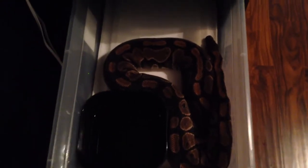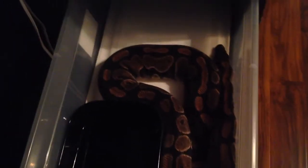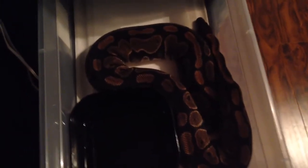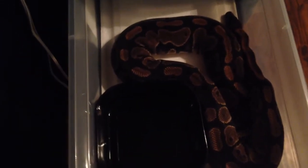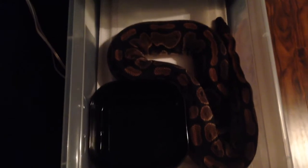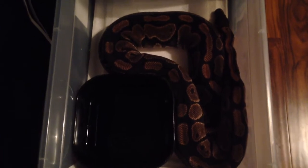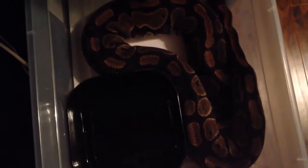normal female. Here she is. I'm actually not going to mess with her because I'm not sure if she's going into pre-lay shed or if this is just a shed. But she's been getting bred for the past 6 months or so, and if she would have ovulated, I definitely wouldn't have noticed it. She has really high fat reserves. She also hasn't been eating for the past month or so, so that also may mean something. I know that a lot of times females go off feed once they hit a certain stage.